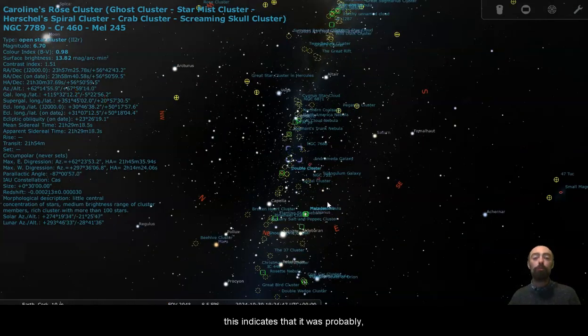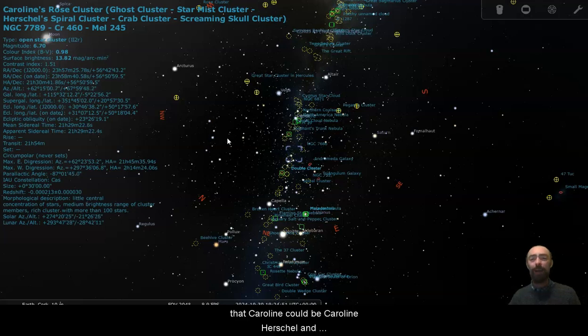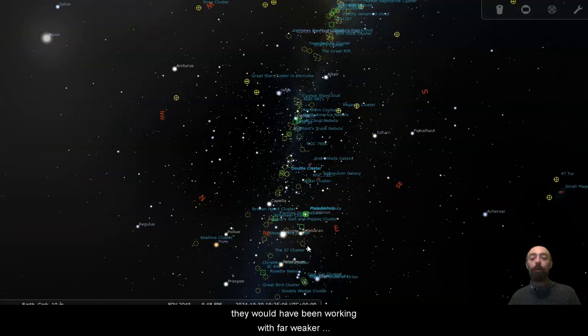This indicates that it was probably... Oh, and Caroline's Rose Cluster could be... That Caroline could be Caroline Herschel. And both the male and female Herschel, Caroline Herschel and the other Herschel, they were active in the very early days of astronomy, 1800s. I'd have to double check exactly, but they would have been working with far weaker telescopes.